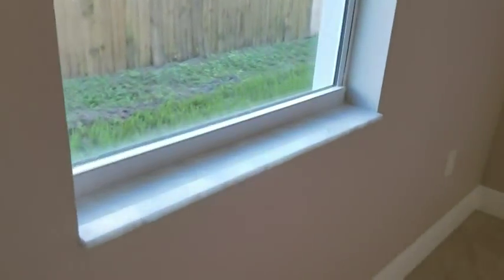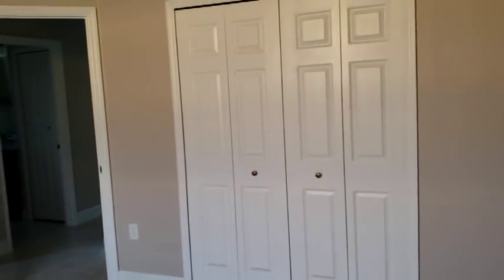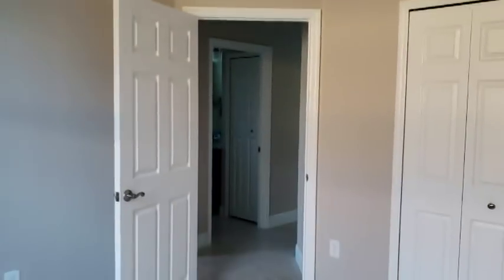This bedroom over here is just a mirror of that one. Again, lots of natural light coming in here with the windows. And coming over here, about the same size with closets. Metal knobs in all the closets and standard lighting overhead.